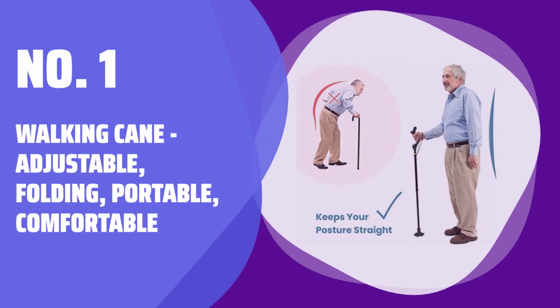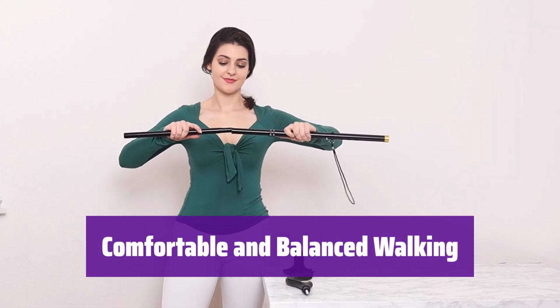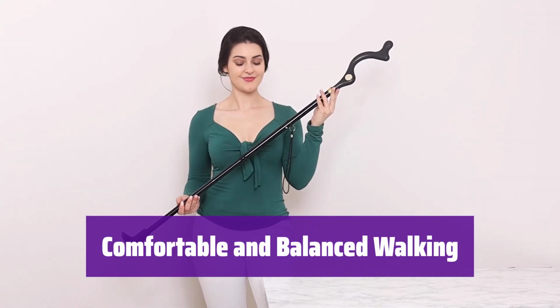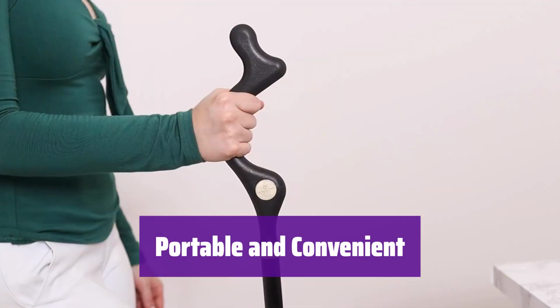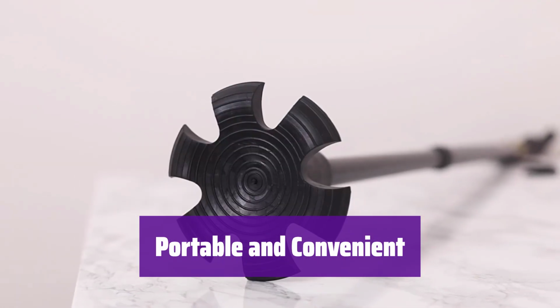Number 1. Walking cane, adjustable, folding, portable, comfortable. This walking cane is designed for comfort and balance. It helps improve posture and reduces strain on your back, shoulders, and wrists. It's sleek, sturdy, and made with high-quality materials. This cane is perfect for travel. It comes with a carrying strap and is suitable for both right and left-handed users.